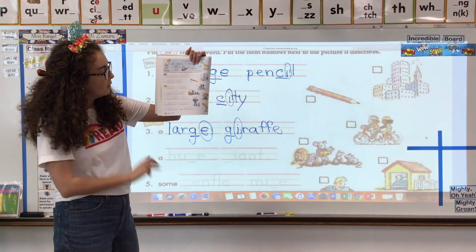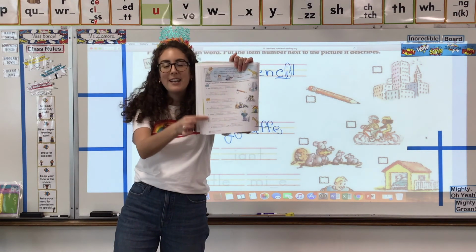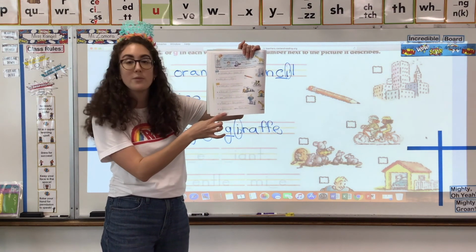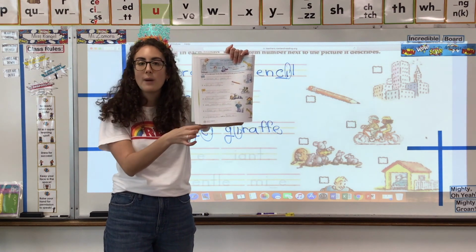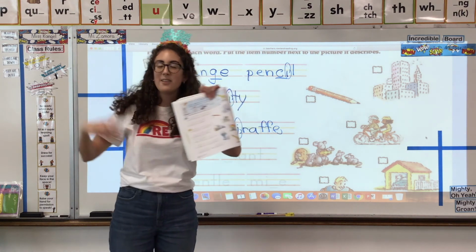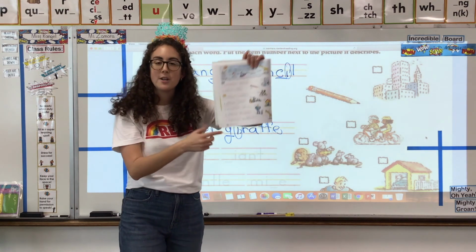So awesome people, we've worked on 1, 2, and 3. You are going to finish the rest of page 82. That means 4 through 7. You're gonna finish the rest of the page writing in the correct letter, either C or G. So I want you to finish the page.